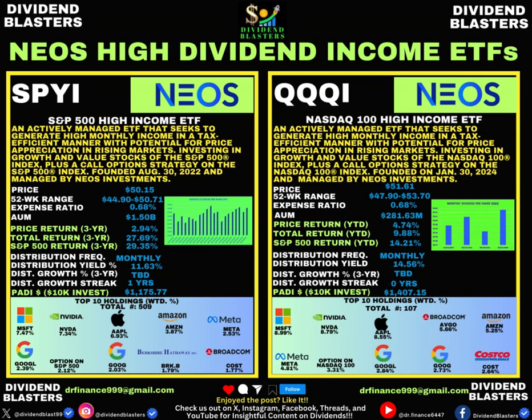What index is this? It's the S&P 500. They're investing in stocks, and they're writing call options against the index. So that's what they're doing. QQQI is really the same thing, except it's the NASDAQ 100. But anyway, back to SPYI.